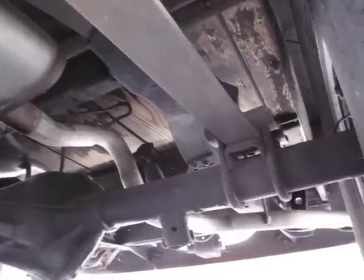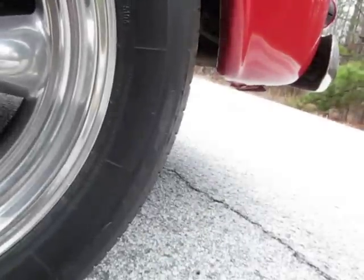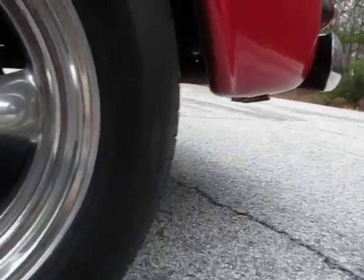Dual exhaust with the turn downs, with the exhaust coming right out from underneath the fender, which is really nice. Same thing like I said on the other side, not seeing any rust in the inner fender wells. Trying to get the camera in there. Looks like there's a little bit of body work right there. Maybe a little bit of old body work there. So might have been a touch of rust.